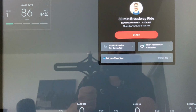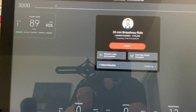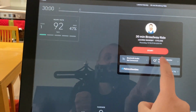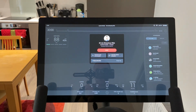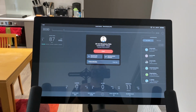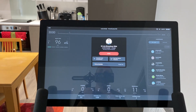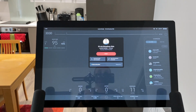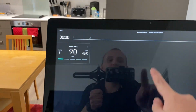It's going to ask me, do I want to connect up any Bluetooth headphones? I do not. Do I want to connect up my heart rate? We already have. And we can see my tags here. Tags are a cool feature that allows you to show off who you are. I have a Peloton newbie tag. So anyone who is new to Peloton will probably give themselves that tag. And then we can filter by tags on the leaderboard along the side. Let's go ahead and press start.